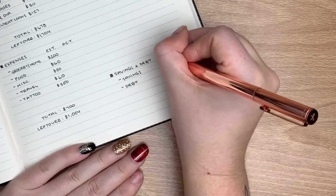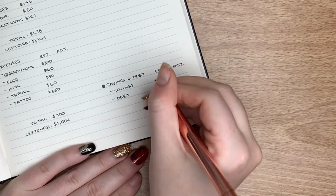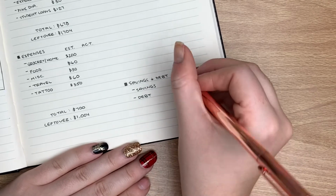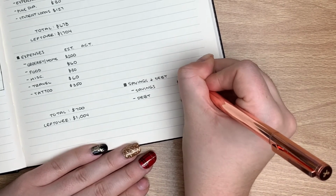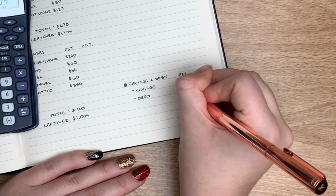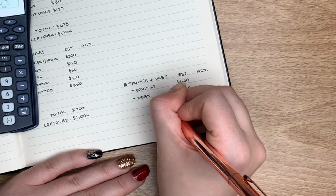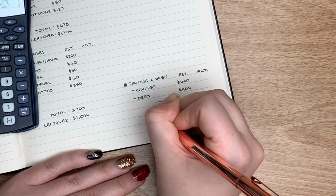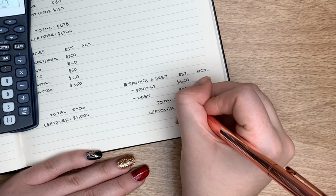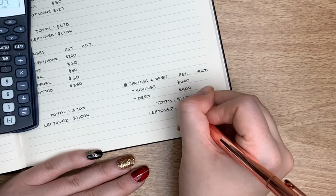Okay, so we're going to put estimated and actual. So I'm going to estimate that I want to put the full 600 into my savings, and then I'm going to put the 404 into my debt. So then we're going to have a total and leftover section down here. So this total is $1,004 and leftover is $0, which is the goal.